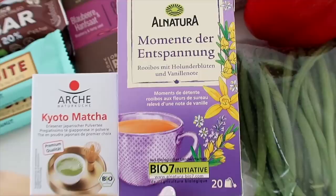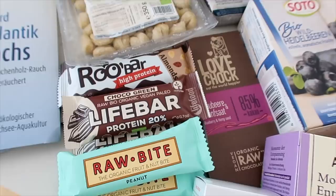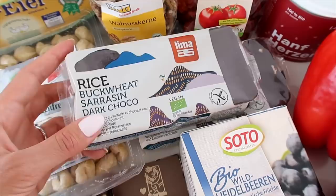Here we've got some chocolate, some dark chocolate, a few different kinds of protein bars, great as a little afternoon snack or if you're just out on the go. Some frozen wild blueberries, I got a few packs of these. I really like these for my chia puddings. Here we've got some rice buckwheat dark chocolate crackers. Really love these. I got two packs of those.